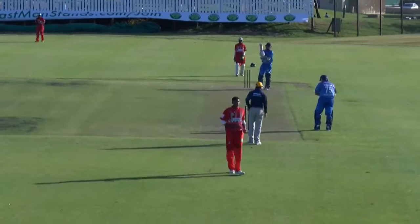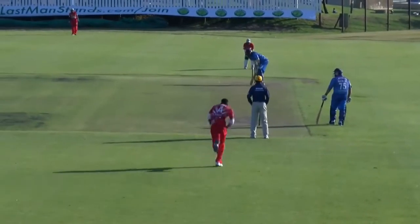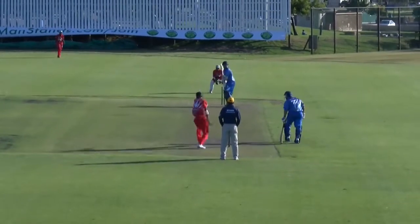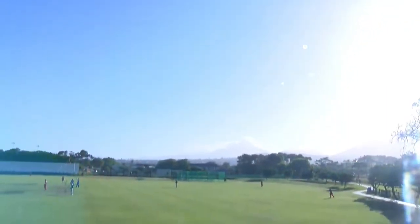Well played. Very good shot. If he'd waited another 2 balls, he'd have got 12. Very good shot. Well, they planned it nicely. They planned it that way. Played that off the back foot straight over the side screen.